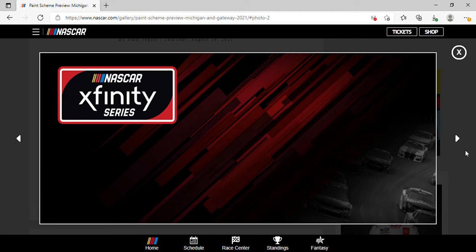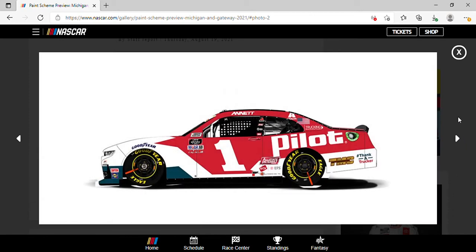Alright, it's now time to take a look at the paint schemes from the Xfinity Series race at Michigan, the New Holland 250. So here we go. First up, we got Josh Berry in the #1 Pilot Flying J Chevrolet Camaro, or, well, it's actually called the TMAF Chevrolet, that is. I think it's Trucker Month or something, I don't know, but I think that's what it stands for.